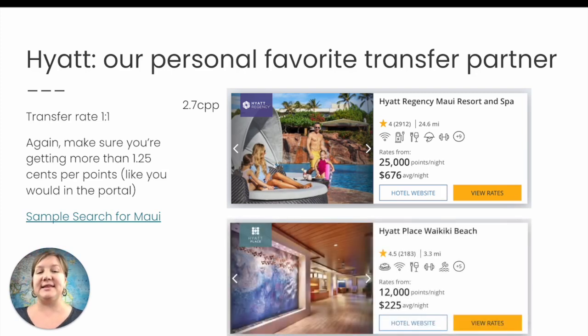There's other places like this Hyatt Place in Waikiki, which is 12,000 points per night, and it would be $225 per night. So that's almost 2 cents per point. So again, you're getting a better rate than if you were to book that same hotel in the portal. And so it's going to be cheaper for you, and that's what we prefer. Also, when you book Hyatt hotels with points, you don't get charged a resort fee or taxes. So you're going to save even more by doing it that way.